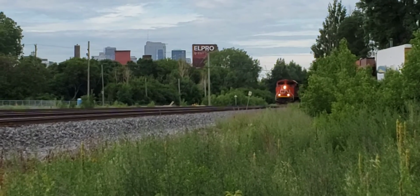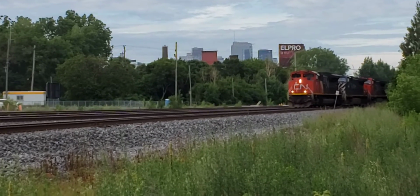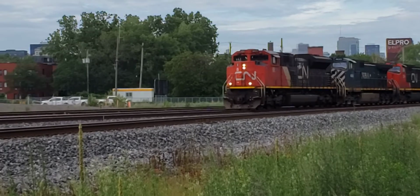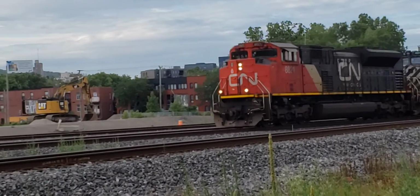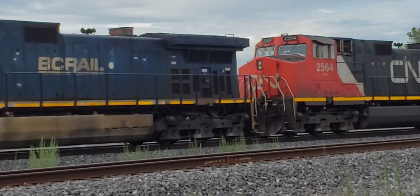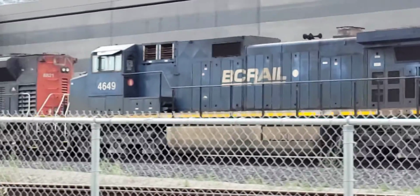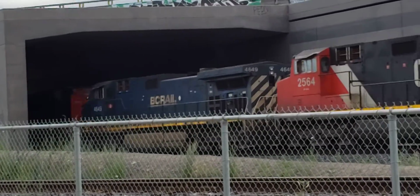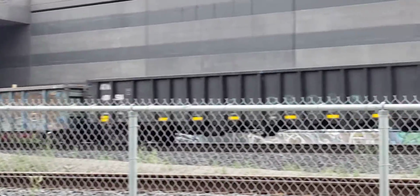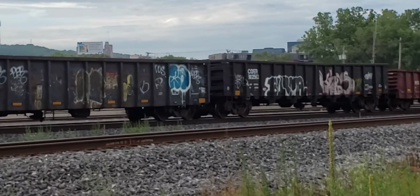This is Cool Trains in Montreal, and I got a westbound CN train here at a new spot. Oh, cool! British Columbia Railway! And here they go underneath the Turcot Interchange. This is a brand new built place. I didn't want to give that fence company a plug. Who cares though?